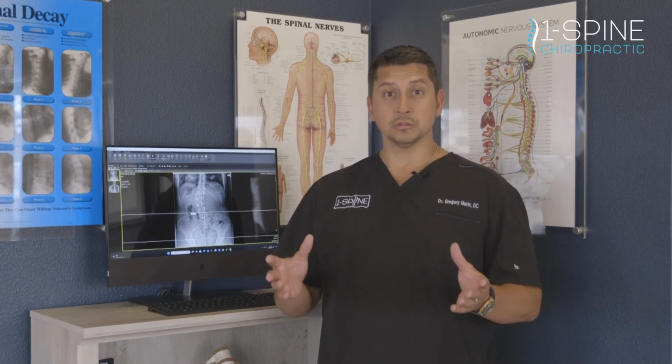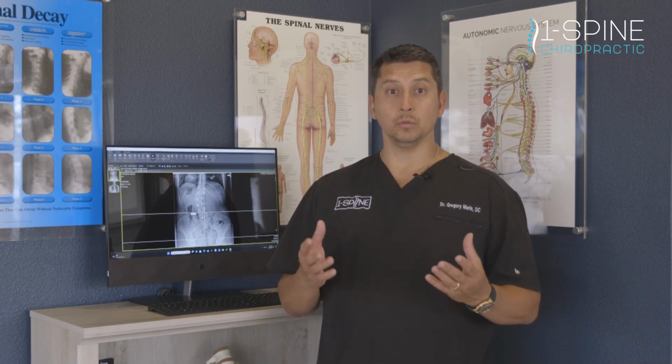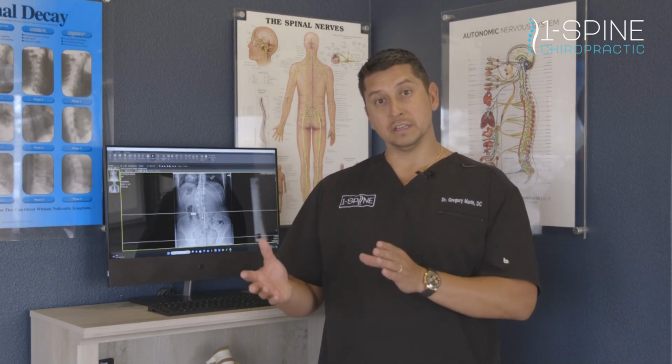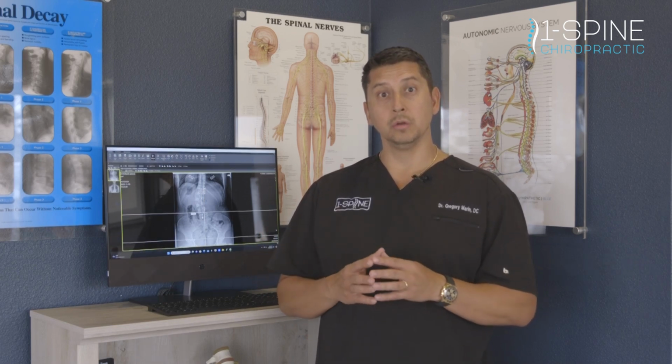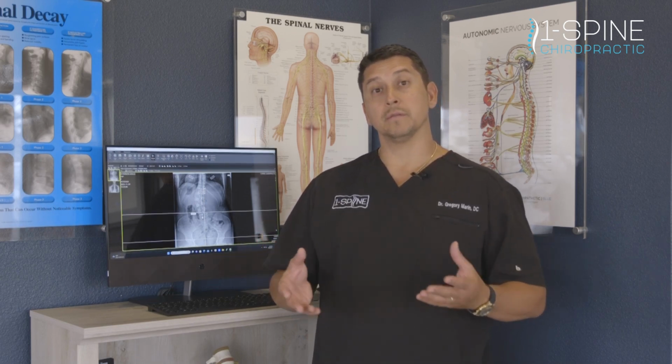Like I said, we want to get these bones straight early because unfortunately we wait and wait and wait. What happens is that curve gets worse with time. So the earlier we detect it, the more prevention we could do, and the better things we could do to get things feeling better for the long term.